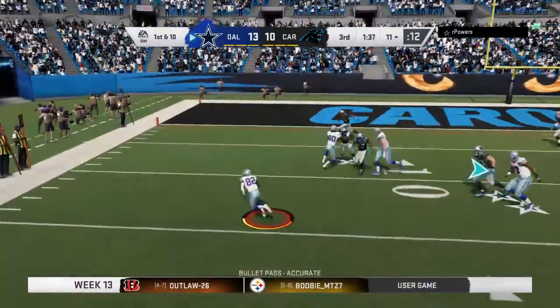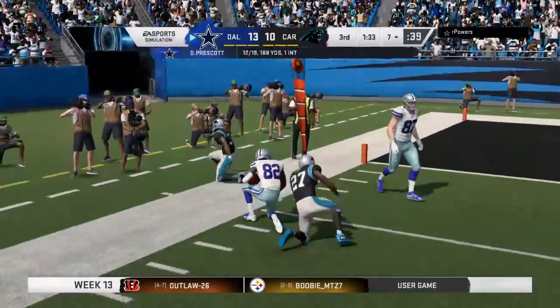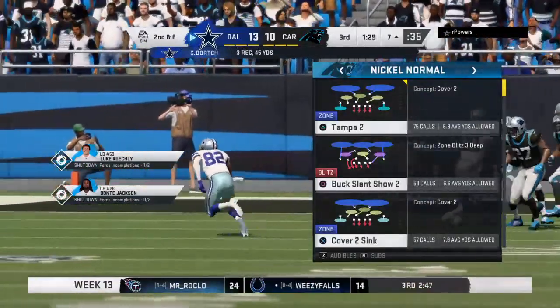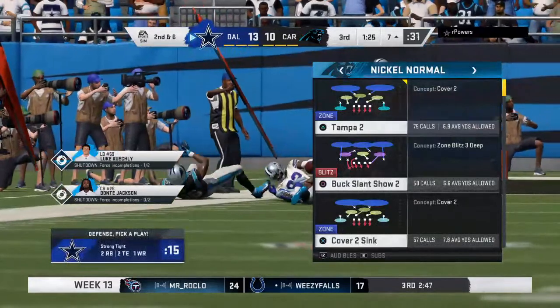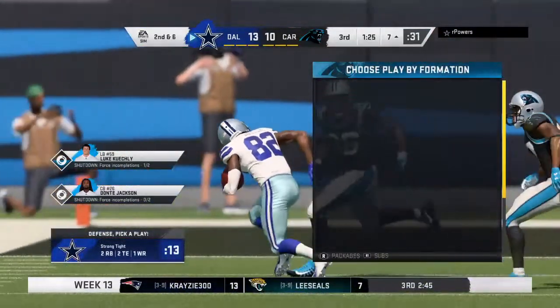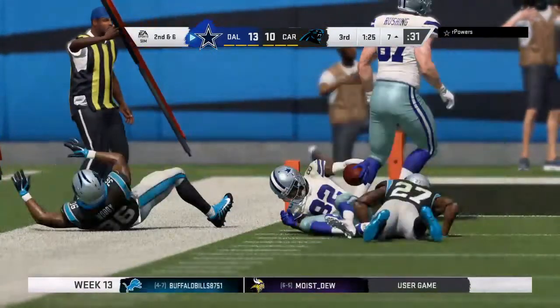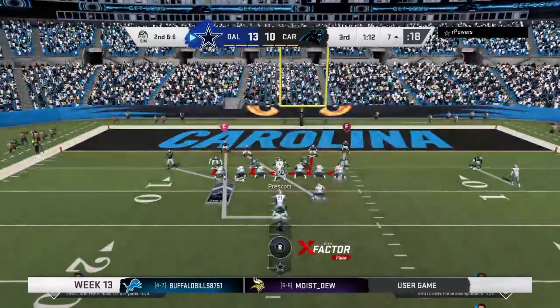Looking to throw. Prescott. Quick hitter here. It's complete. And here he'll get it down to the 7. That throw good for 4. It's second down. It's now 2nd and 6 at the 7-yard line. 4 yards on that last completion, so that sets up 2nd and 6.